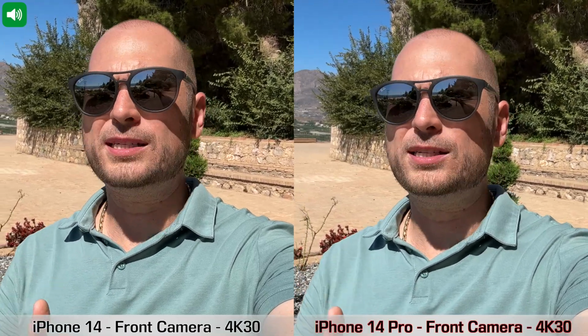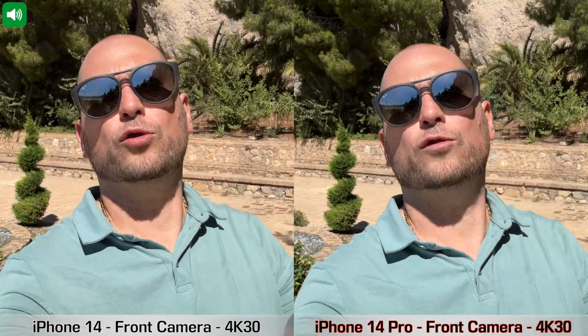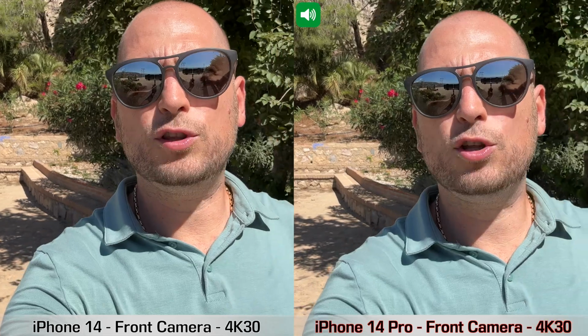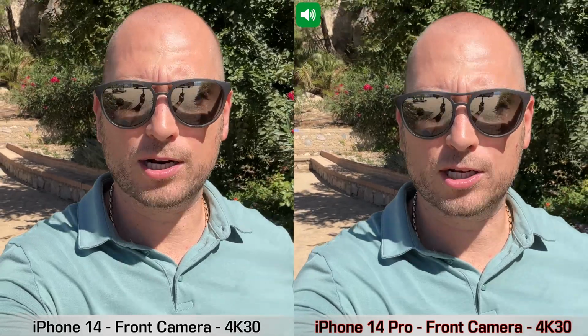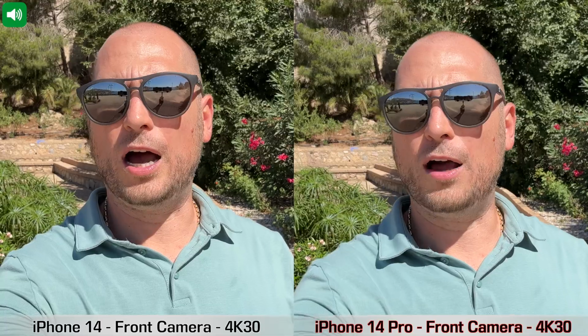For this camera comparison we have the brand new iPhone 14 and of course the iPhone 14 Pro. Out of the two, obviously the iPhone 14 Pro is more expensive. So in today's video I want to see how much better the cameras on the iPhone 14 Pro are compared to the cameras that we have on the iPhone 14.